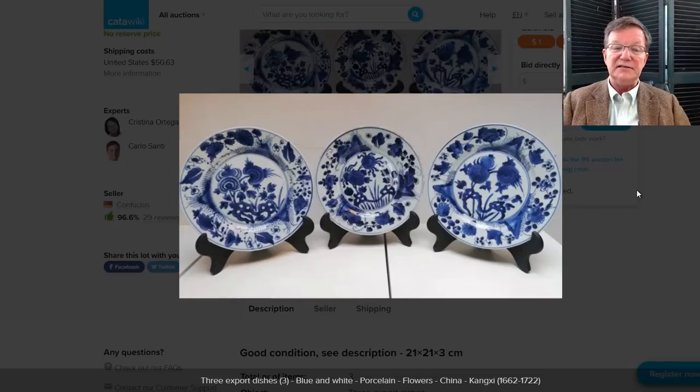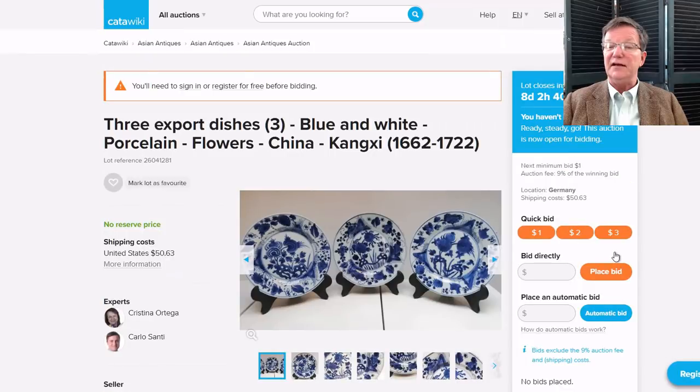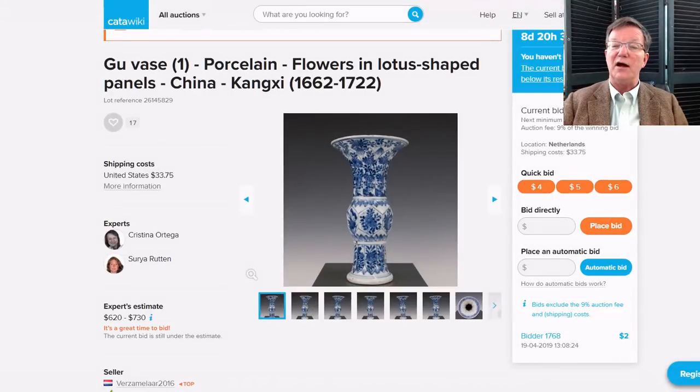And this is a nice set of 18th century Kangxi underglazed blue dishes. Perfectly nice, and these are ending. These just went up, I believe. They end in 8 days. Okay, so come over and check those out. And there's also this rather nice molded Kangxi period Guform vase with this. I kind of like these multi-sided panels on the midsection, and this is just gone up as well.